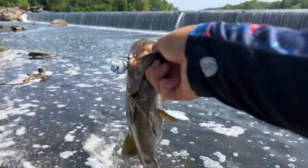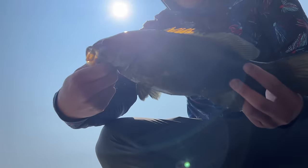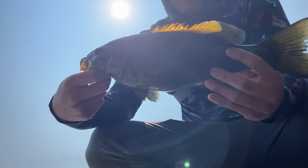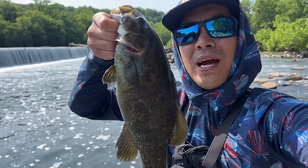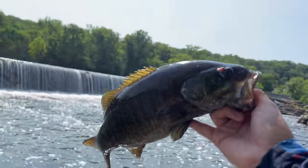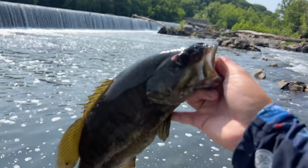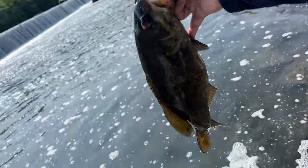Look at that fish, my friends. That is what you come out here to catch. There she is, guys, in all of her glory. Beautiful fish. Probably, I'd say this fish is just over 2 pounds or so, give or take a couple ounces. Absolutely gorgeous fish. Gotta love it, man. Gotta love it.